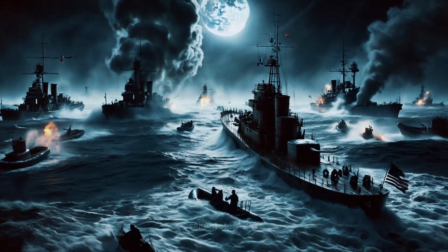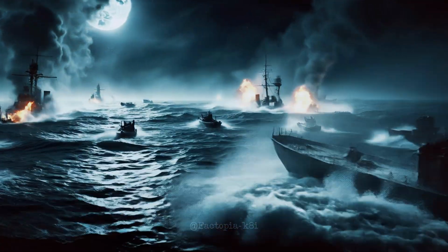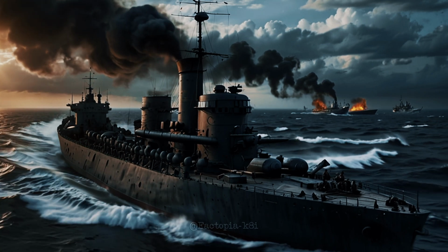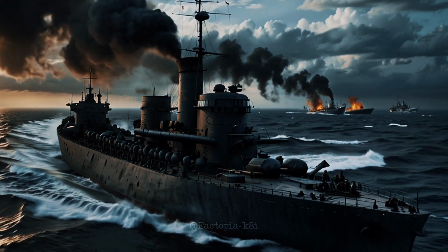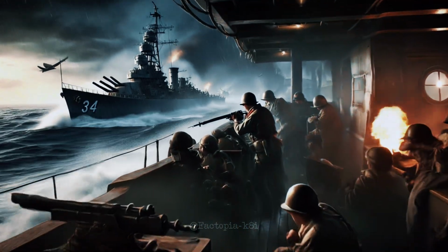The Allies faced immense challenges. Too few escort ships, unprotected shipping lanes in the mid-Atlantic, and the sheer vastness of the ocean, which made it difficult to defend against stealthy U-boat attacks.